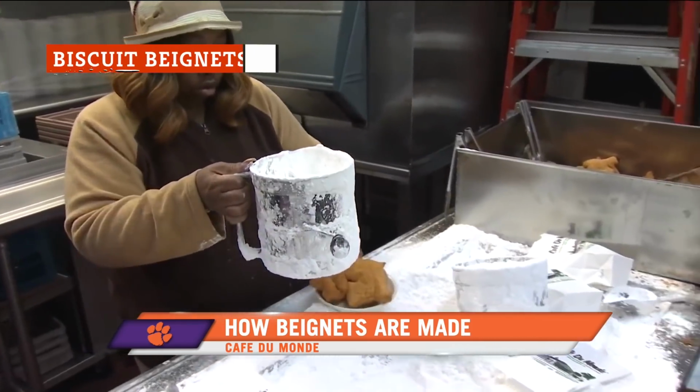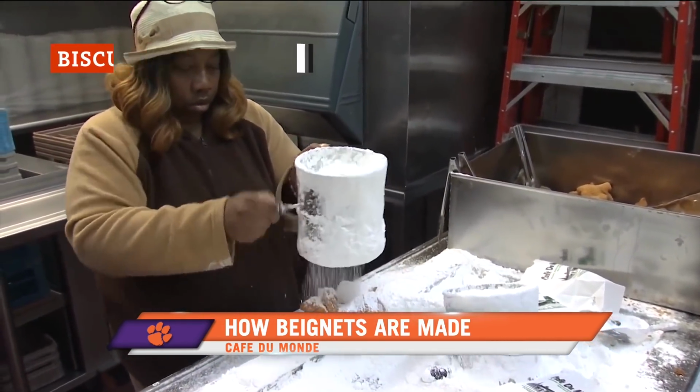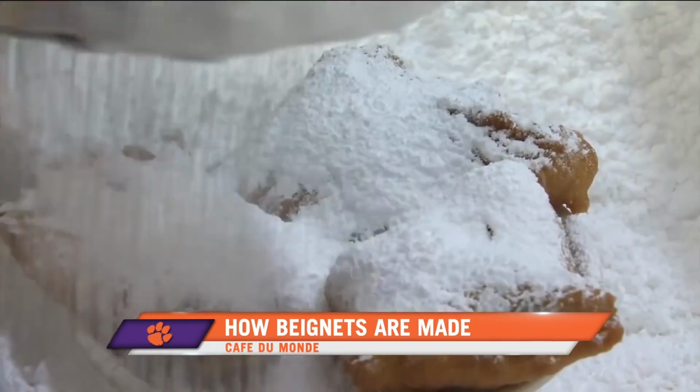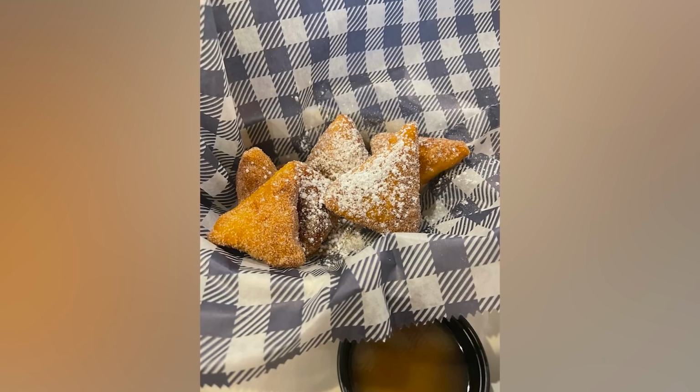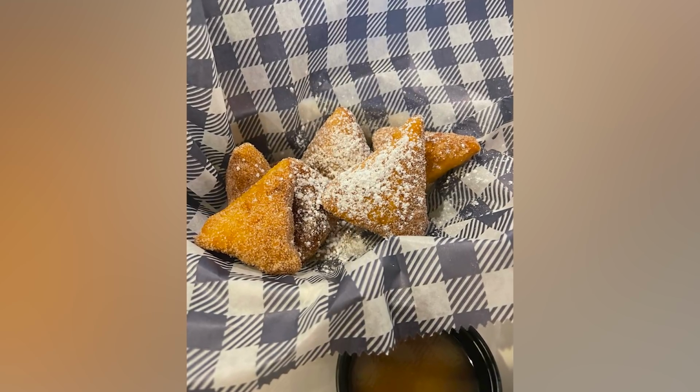If you're expecting the classic New Orleans-style French donuts piled high with powdered sugar like you'd get at Café Du Monde, you'll be disappointed by Cracker Barrel's Biscuit Beignets. When appreciated on their own merits, however, they're a tasty snack that straddles the line between breakfast food and dessert.